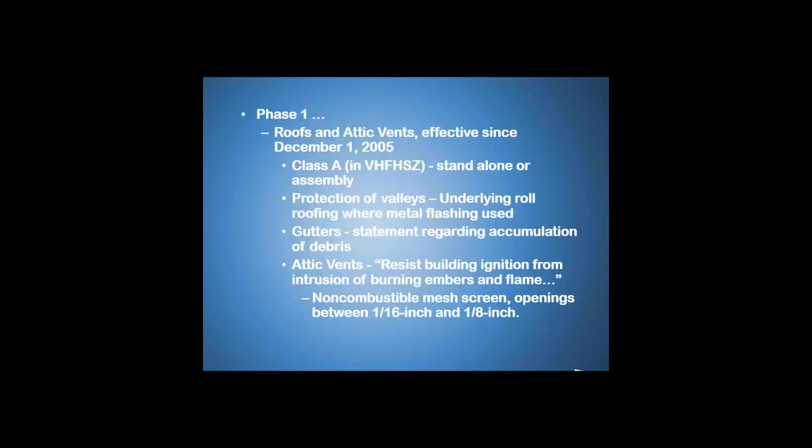So again, this was a phase 1 component, so it's been on the books for a number of years because it basically just pointed to Chapter 15 and had some additional provisions. So Class A and the very high, and B and high, and C and moderate. So that just defers to Chapter 15.